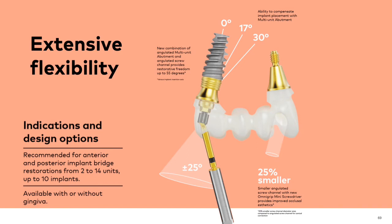The nice thing about this is, when Dr. Hash is doing some of these cases and he's got to angle those implants at a crazy angle because that's the only bone he's got, we put a 30-degree abutment on there to bring it back to hopefully a restorable platform. But sometimes that 30-degree abutment still doesn't land us in a good spot that's easy for you, the restorative doctors, to access. So now we've got this angled screw channel technology, which gives the lab the ability for you to come in at up to a 25-degree angle on restoring these.